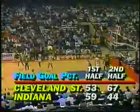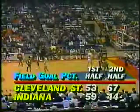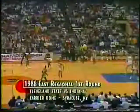And again, the surprising thing about this is that the game in the second half has been played much more at Indiana's pace than at Cleveland State's. It's been basically a half-court game, but Cleveland State has punched the ball inside very effectively. Let's correct the stat we gave you. It's 67% Cleveland State is shooting. Red hot. Ramsey. Ramsey with 23 big ones.